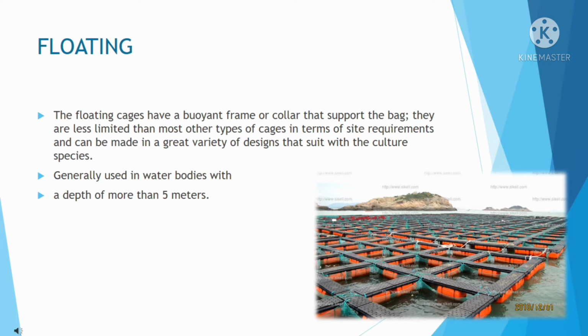A floating net cage is a type of cage that has a buoyant frame and a collar that supports the bags, and they are less limited than most other types of cage culture in terms of size requirement, because it can be used in open water and can be made in a great variety of designs that suit the culture species, and it is used in water bodies with a depth of more than 5 meters.